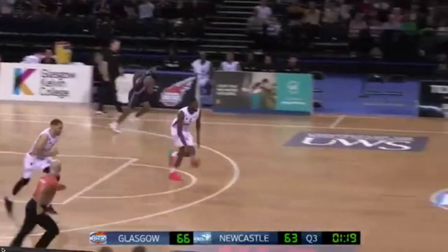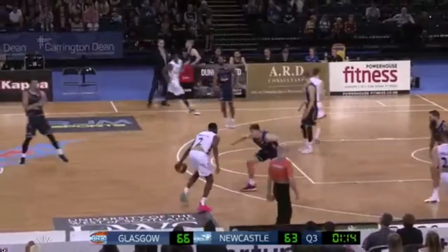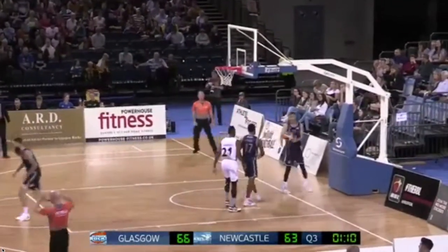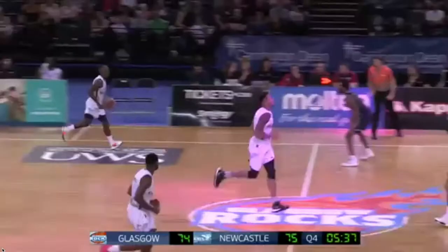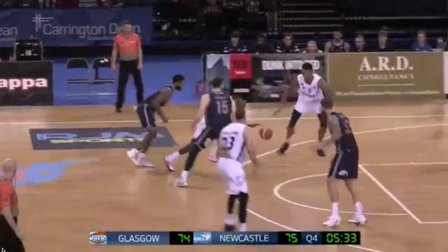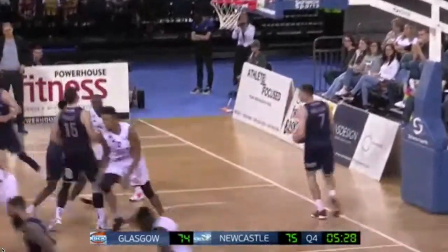Shot off. He's going to go there by Morsell. I'm feeling he's going to attack the basket here. Feeling wrong, makes a three. Thompson. Three of five shooting this afternoon. So then one. Morsell from the corner, nails it.